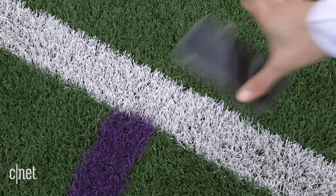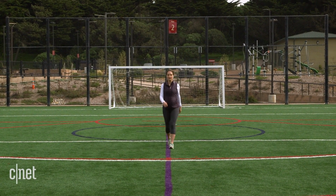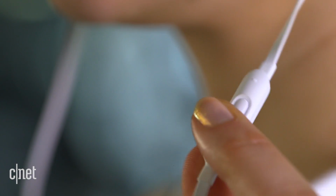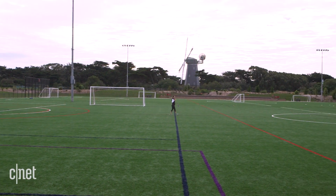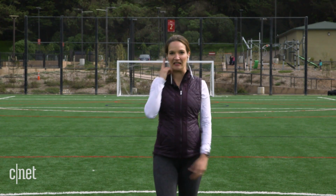Because they have exceptionally good range, you could leave your phone nearby and go about your routine with full control of your music. You can pause, skip a track, take a call, or summon Siri right from the side buttons. Just don't go too far. We got about a quarter of a soccer field away from the phone before we had connectivity issues. And as I approach the halfway point, I just can't hear anything anymore.